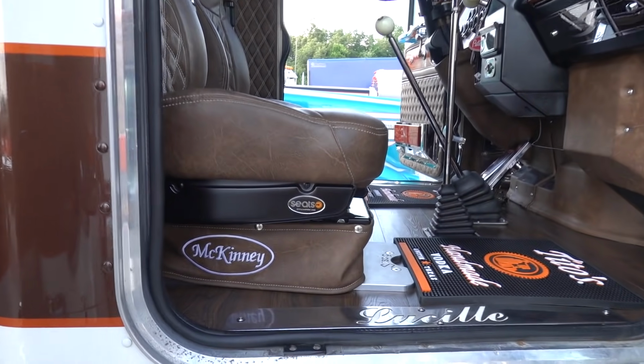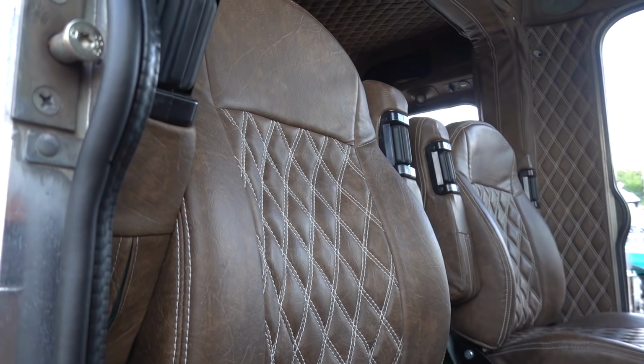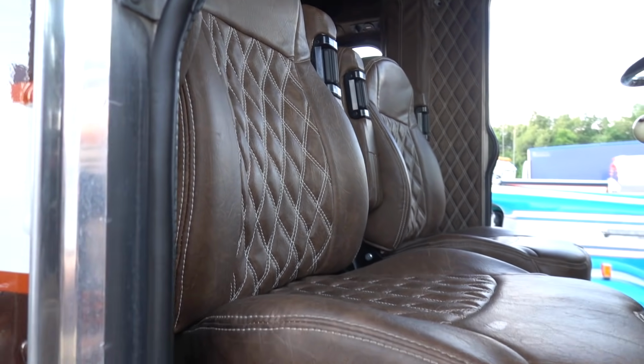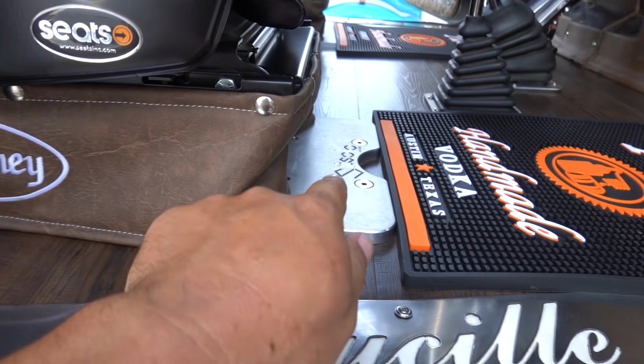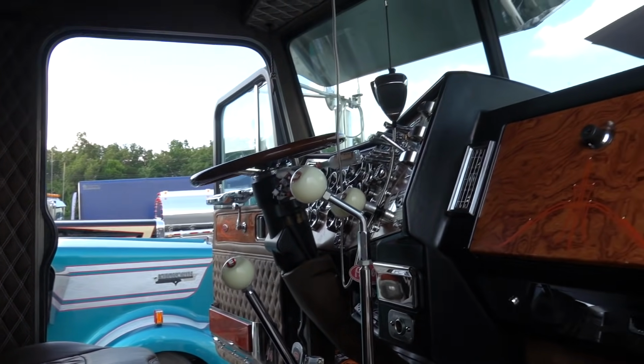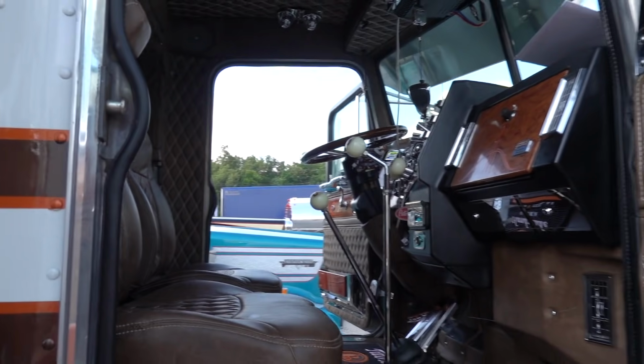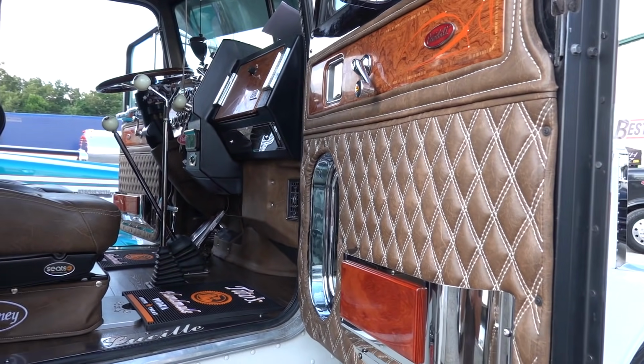Check out the passenger seat. It's got his name embroidered in there. That's awesome. These seats are really cool. Got the low pro bases, which make you sit real low. This is a super clean interior. Love it.